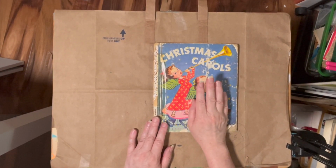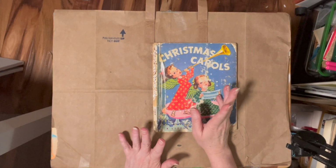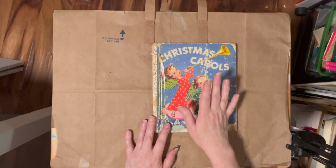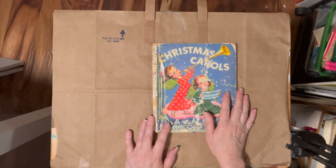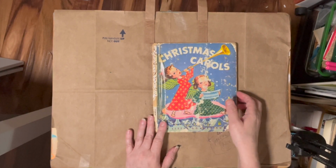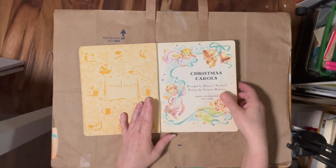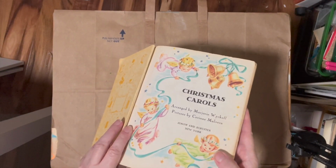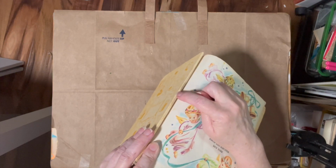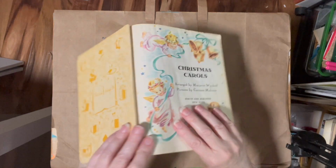I'm going to show you two simple ways, whether you're a beginning journal maker or you're a pro. I'm going to give you two simple ways to convert little golden books into a junk journal. And the first way is just super simple. You open the book and there's always a seam. Every book has a seam between the cover spine and the pages. And you can see it really well there.